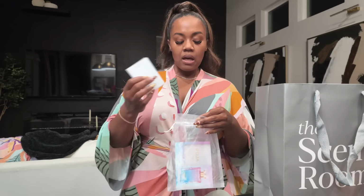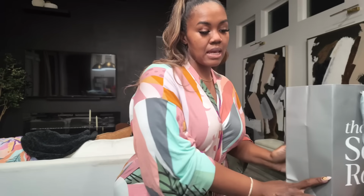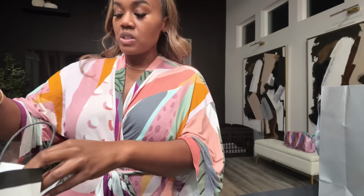And not that it's bad, but I think I would want this in my house versus on my body. And I feel the same way about Jo Malone Peony and Blush Suede. I love that fragrance, but I like it more as a home fragrance. I wouldn't buy it to put on my body. So I was like, girl, give me a sample. Let me see how I feel about that. So that's what I got from the scent room. I was very excited about that because I wanted some new fragrances for the spring.